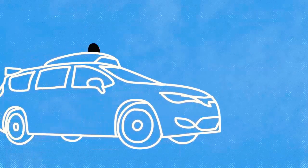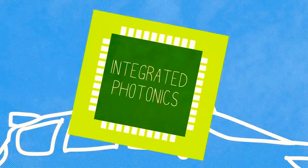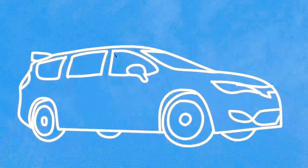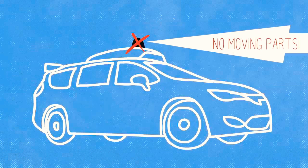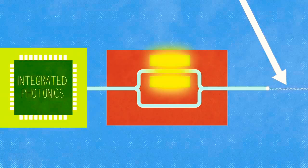The first generation of automobile LiDAR has relied on complex spinning assemblies that scan from rooftops or hoods. With integrated photonics, modulators and detectors are being shrunk to less than 1/10 of a millimeter and packed into tiny chips that'll one day fit inside a car's lights. These chips will also include a clever variation on the modulator to help do away with moving parts and scan at rapid speeds. By slowing the light in a modulator arm only a tiny bit, this additional device will act more like a dimmer than an on-off switch.